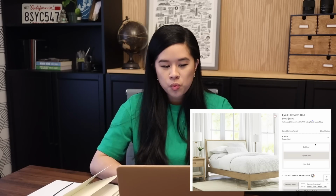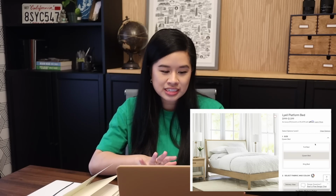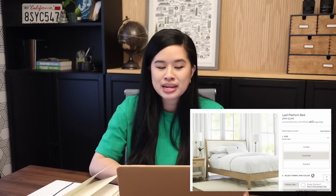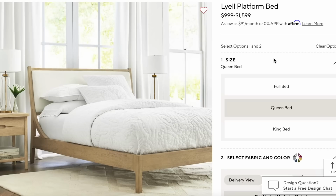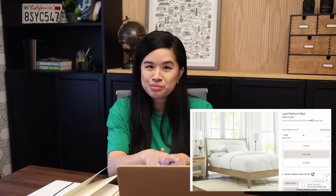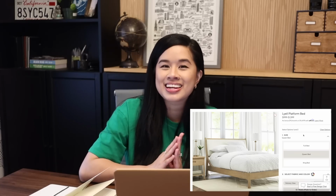Let me record my screen. So this is what I'm thinking. White oak, because I think that looks beautiful and luxurious, and I just really love the tones of this. So this is kind of the main inspo that I'm drawing from. This bed ranges from $1,000 to $1,600, which I definitely do not have for this makeover. If anything, we're trying to do this makeover for under $1,000, so this is definitely not in the budget.